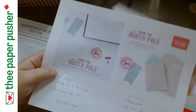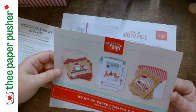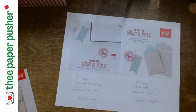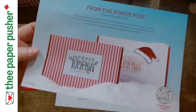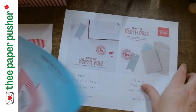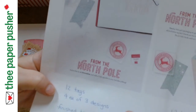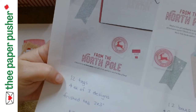But I'm going to tell you. So this kit, which is fantastic and awesome, oh my goodness, I do love this, is going to coordinate with the November one. They always put little teasers out, so normally we don't get to see very much. I'm going to guess there's a Santa hat in the other one, because there's one on the box. But what we do know, I'll show you that after, is it has 12 tags, 4 of each, and you get to see little graphics like this as demonstrators.